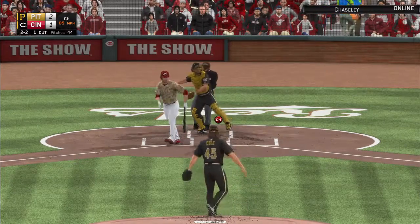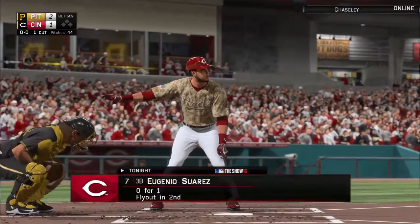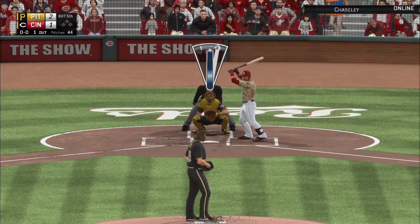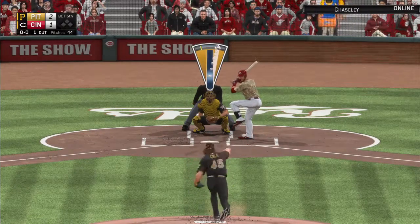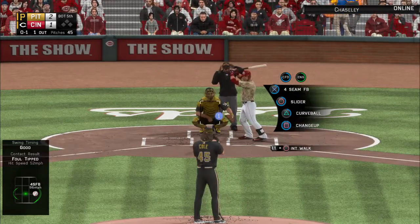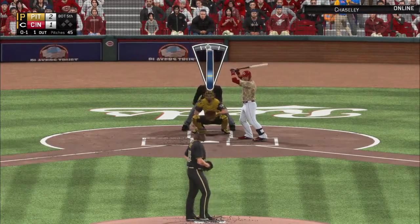Swing and a miss, and he'll start the 5th the same way he ended the 4th with a punch-out, 1 away. Eugenio Suarez is into the box for his 2nd appearance. 0 for 1 with a flyout. 5th inning, 2-1 our score.